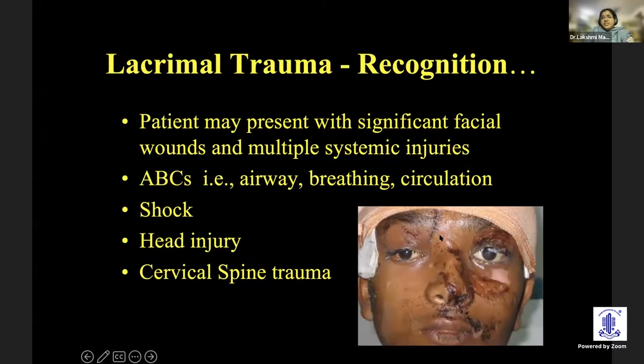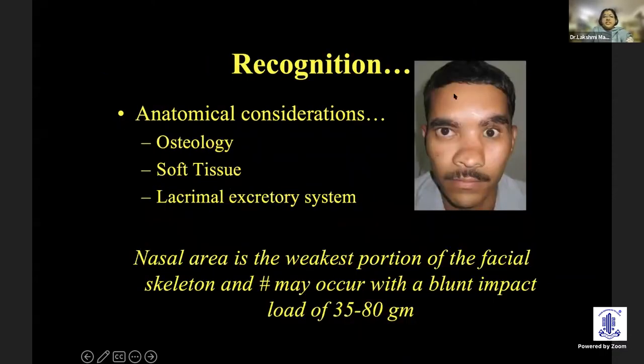In trauma, recognition of lacrimal system injury is very important, but of course, ABC is very important: airway, breathing, circulation, much before you analyze what's happening to the eye. A thorough investigation is needed. Anatomical consideration: see what's happening to the bone and soft tissue.